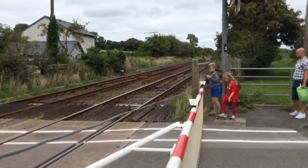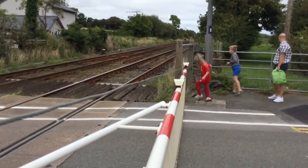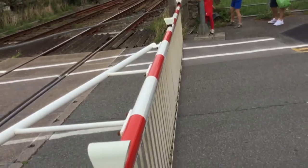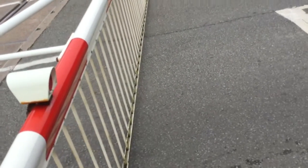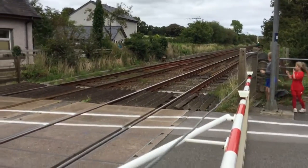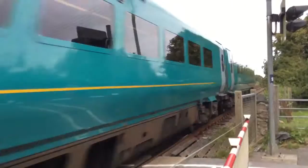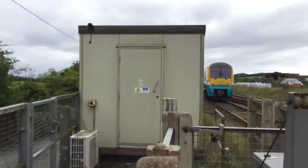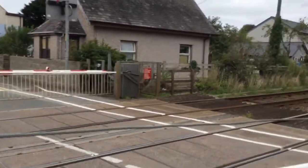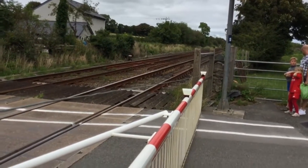Three minutes already. Here it is. 175 113 to Holyhead. Driver gave me a wave, and up they go.